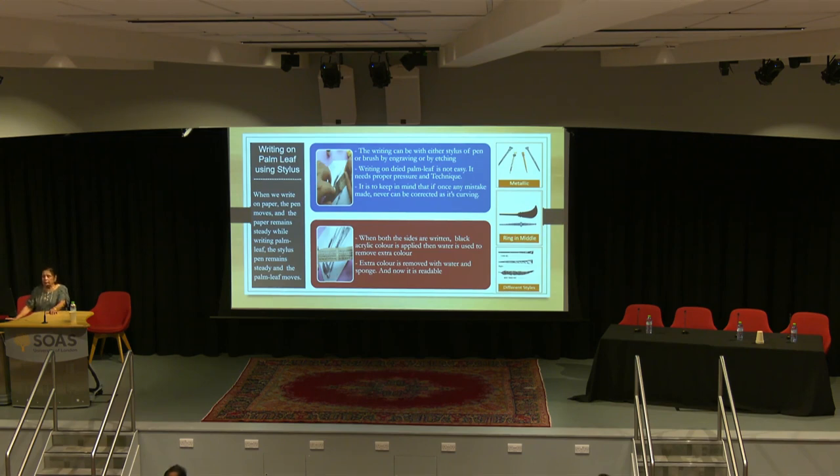Now these are the methods of how text or illustration can be written on the palm leaf. At the right side, there are different stylus to write. The stylus are of different size and different material. I will not go into more detail with this. And at the left side, the process of writing on the palm leaf is shown. The written text is shown.